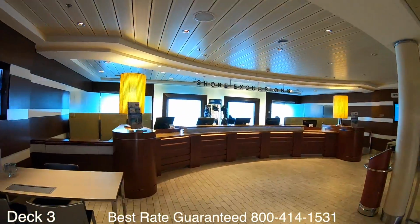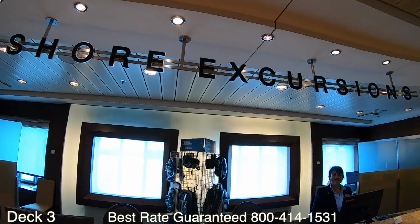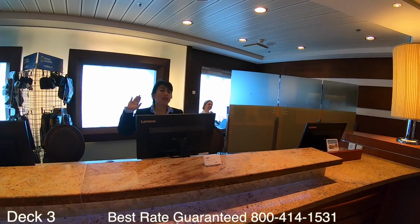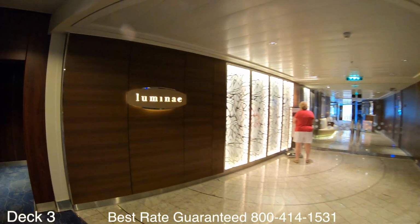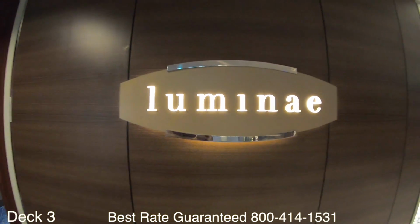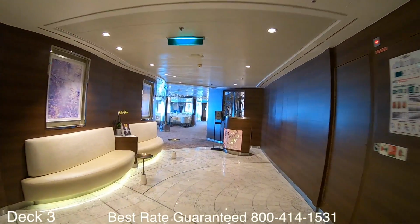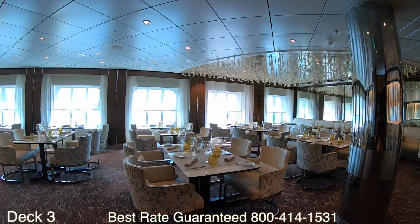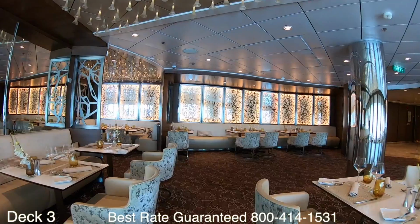Right next to the passport bar is the shore excursions desk. If you have booked a shore excursion or you need to, they will help you out and you can ask any questions about the excursions. The Lumini is one of the complimentary dining options. However, it is for guests who are booked in suites.